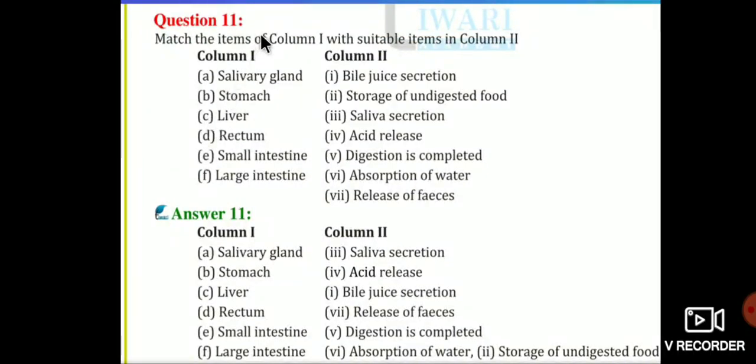Next, 11th one. Match the item of column 1 with the suitable item in column 2. Column 1: salivary gland, stomach, liver, rectum, small intestine, large intestine. So we should match what is released, or what reaction takes place. Salivary gland, saliva secretion. Stomach, releases hydrochloric acid and some other acids. Liver, bile juice secretion. Rectum, releasing of feces. Small intestine, digestion is completed. Large intestine, absorption of water, and one more also, storage of undigested food.